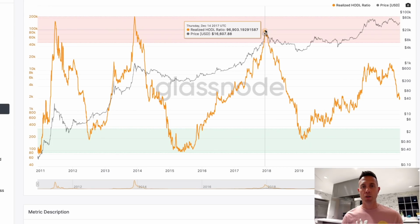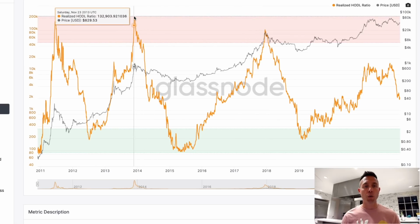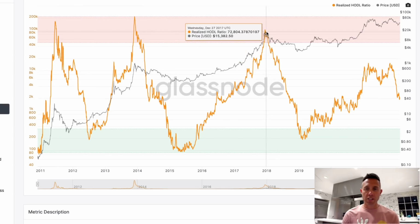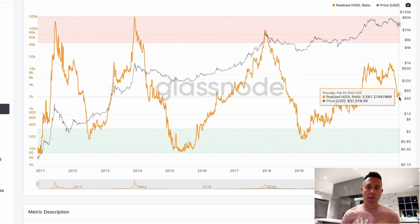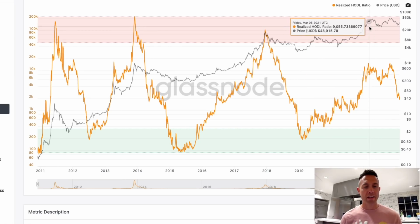So here's like December 2017 going into 2018, the bull market high. Here's all the way back in 2013. Here's all the way back in 2011, right? And you can just see Bitcoin in where it is in this growth in this part of the cycle right now has not entered that heated zone just yet.